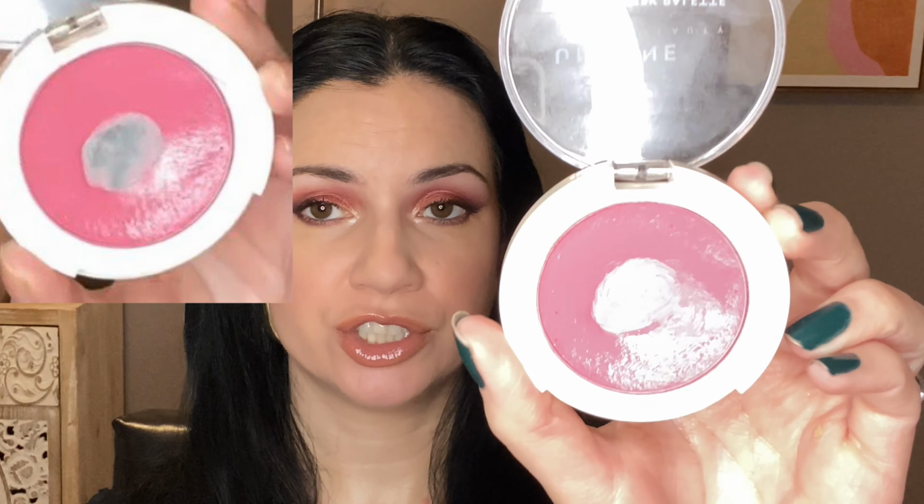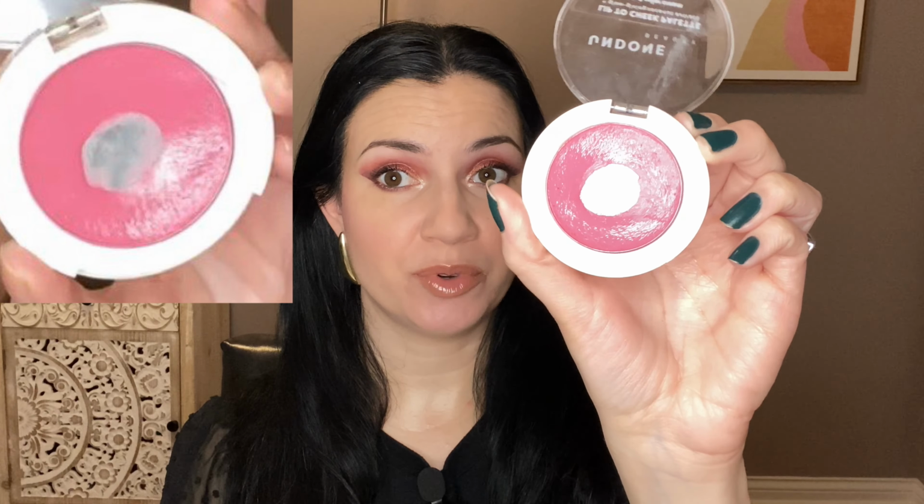Okay, this cream blush. This is the Undone Beauty Lip to Cheek palette in the shade Rosy. I really do like this cream blush. I had a pan on it last year, so I'll show you a comparison photo to the intro. I don't think I have as much progress as I would like at this point. I would love to finish this though. I mean, that would be amazing.